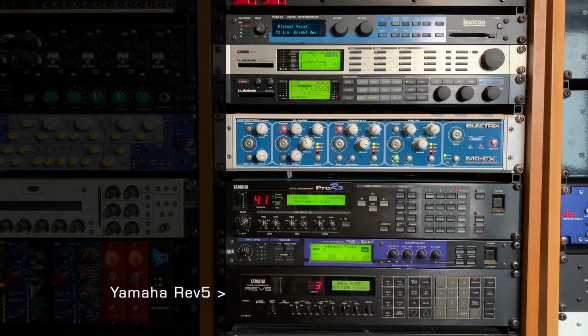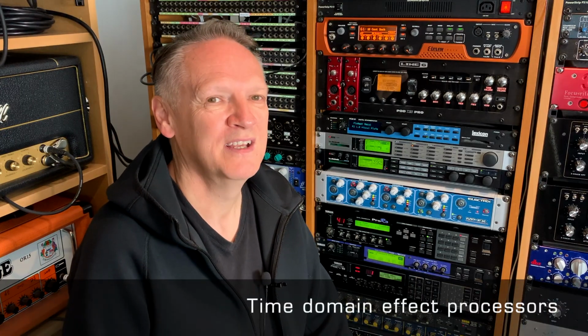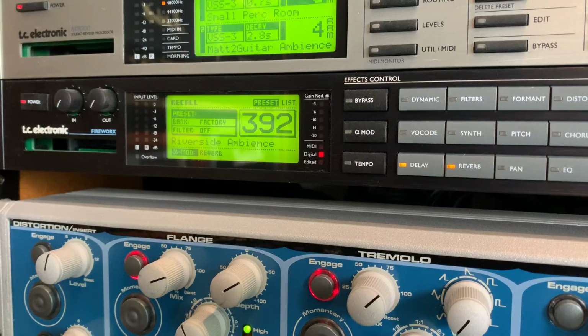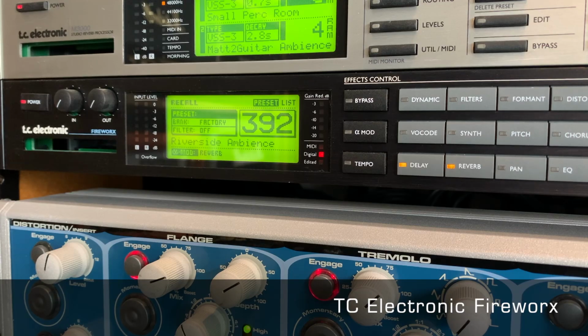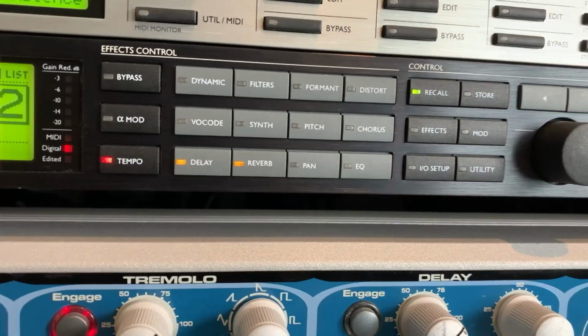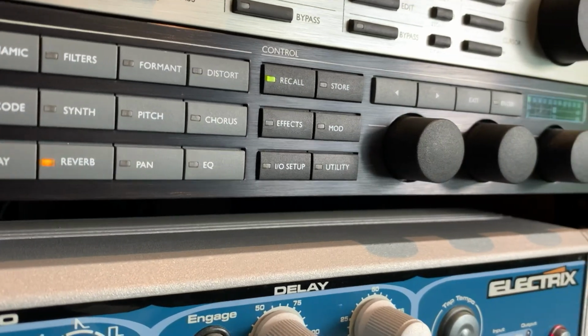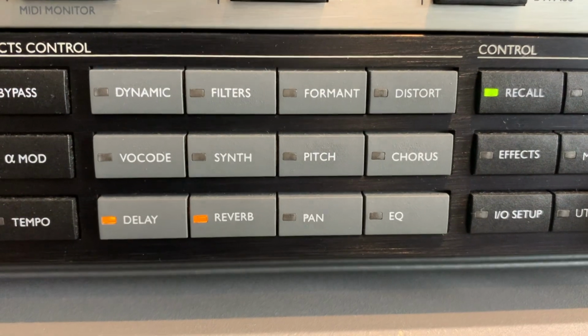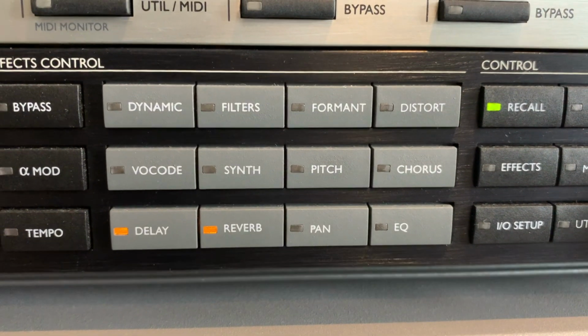I have 2 primary time domain outboard effects processors that I use. The first one is a TC Electronic Fireworks, and this can produce various effects. It has effects blocks, and you can kind of string them all together, including of course pitch shifting and distortion, phasing, flanging and delays, and even ambience.